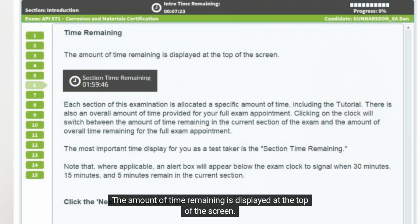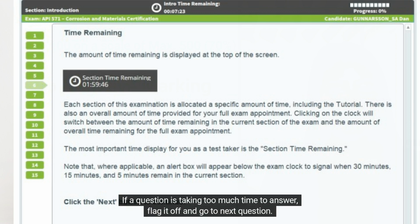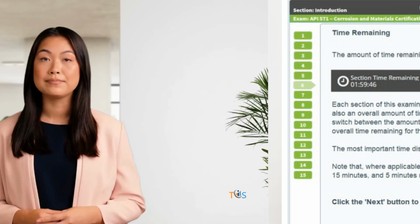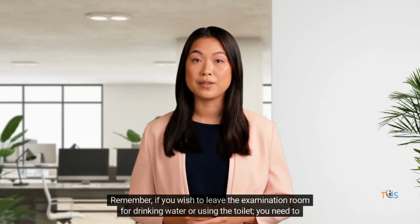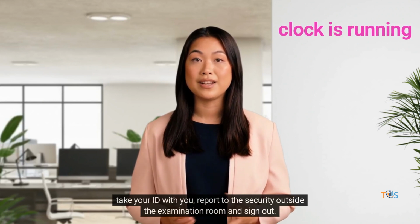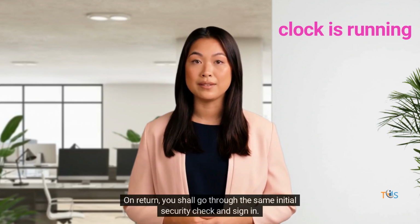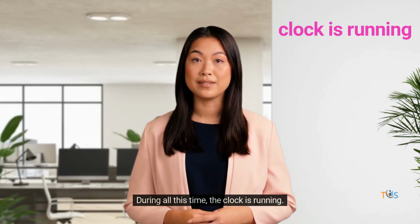The amount of time remaining is displayed at the top of the screen. Keep a steady pace. If a question is taking too much time to answer, flag it off and go to the next question. Remember, if you wish to leave the examination room for drinking water or using the toilet, you need to take your ID with you, report to the security outside the examination room and sign out. On return, you shall go through the same initial security check and sign in. During all this time, the clock is running.